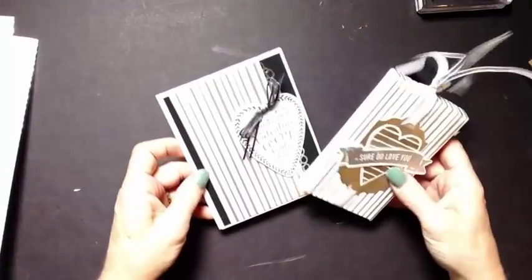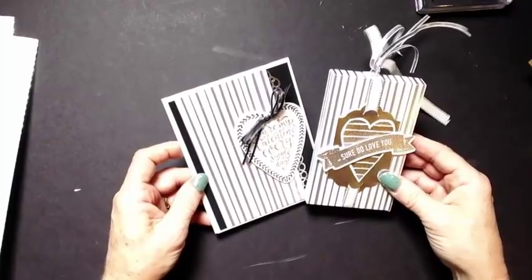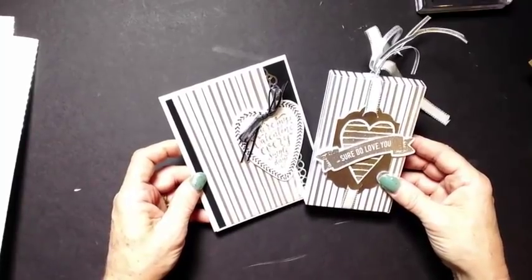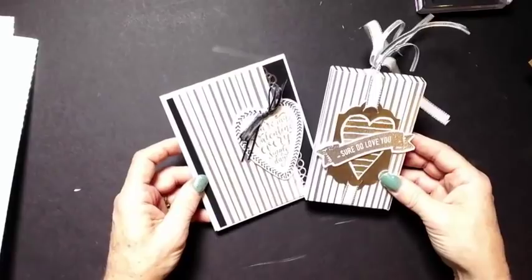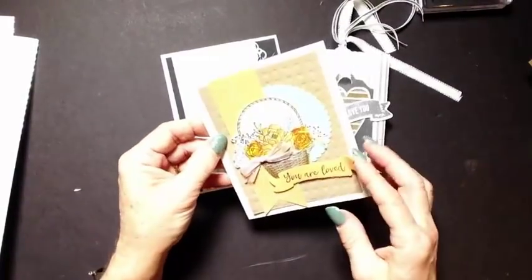Then we have a Valentine Card and Box. And you'll see this featured on my blog tomorrow for day 3 of my 14 days of Valentine's ideas. So you're going to want to stop by for some more detail on these 2 projects. And then the last project is this one right here.